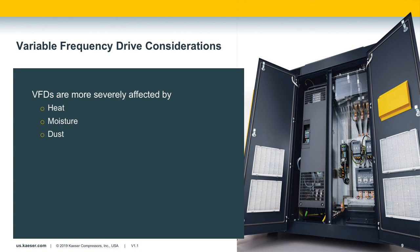With the introduction of variable frequency drive or variable speed drive compressors, control logic and electrical design have become more complicated. This has offered increased potential for efficiency. However, these electronics are more sensitive to heat, moisture, and dust than a standard fixed speed offering. Therefore, before installing a VFD in your plant, consider whether the environment would be hospitable.